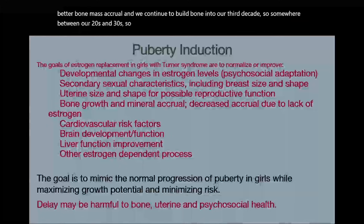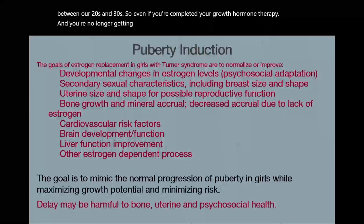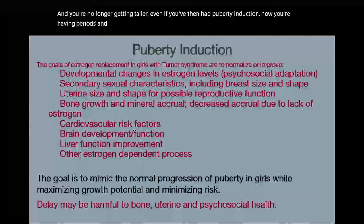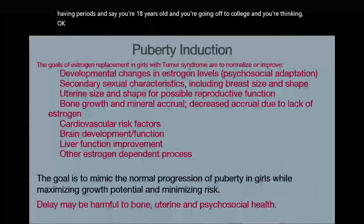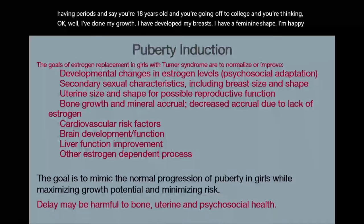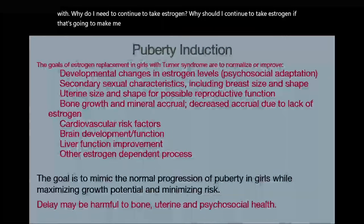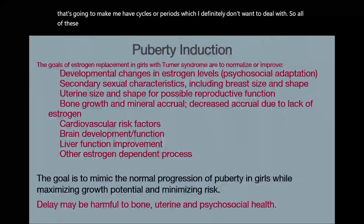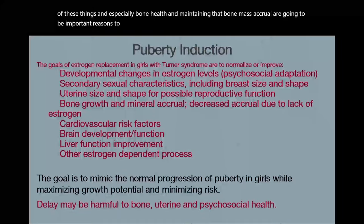So even if you've completed your growth hormone therapy and you're no longer getting taller, even if you've then had puberty induction, now you're having periods, and say you're 18 years old and you're going off to college and you're thinking, okay, well, I've done my growth, I have developed my breasts, I have a feminine shape I'm happy with. Why do I need to continue to take estrogen? Why should I continue to take estrogen if that's going to make me have cycles or periods, which I definitely don't want to deal with? So all of these things, and especially bone health and maintaining that bone mass accrual, are going to be important reasons to maintain estrogen therapy.